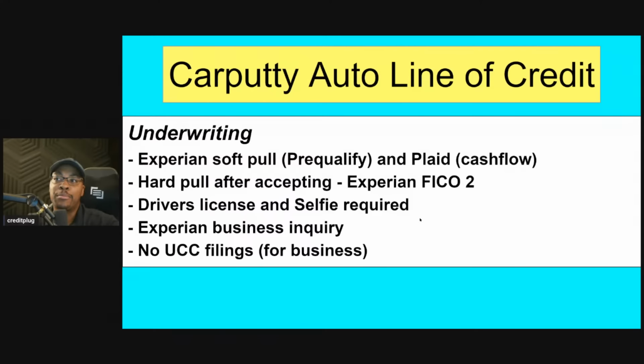Now, in terms of what specific FICO scoring model they're using, they're going to be using the Experian FICO 2. For those who know about the different versions of FICO, the FICO 2 is actually the mortgage version of the FICO, right? So you have FICO 8, which is probably the more commonly used one. You have FICO 9, you have FICO 10, FICO 10T. You actually have FICO auto scores and bank card scores, but interestingly, they actually use the mortgage score.